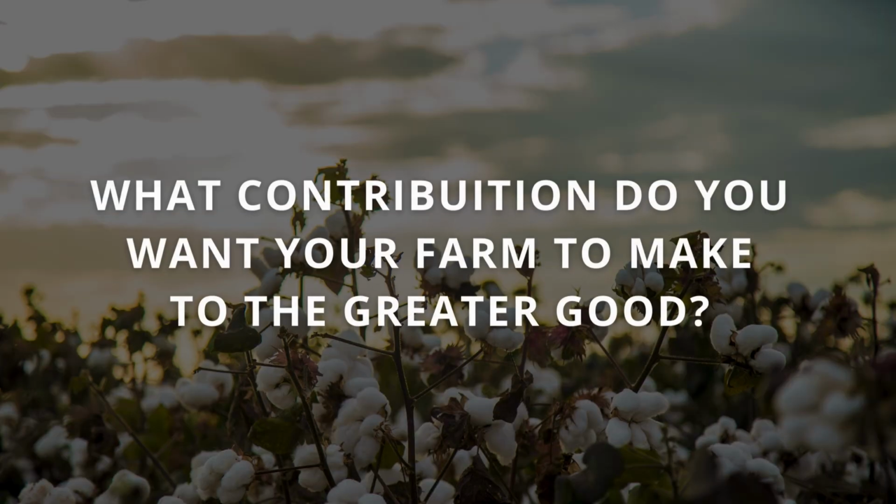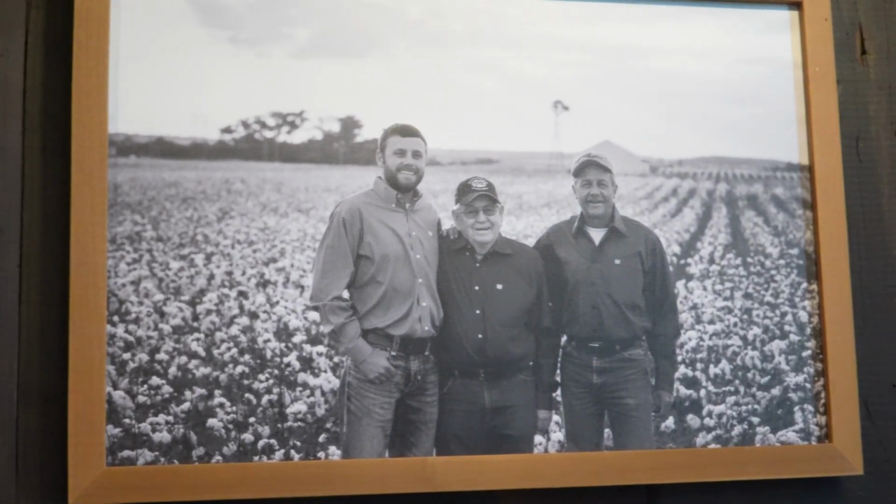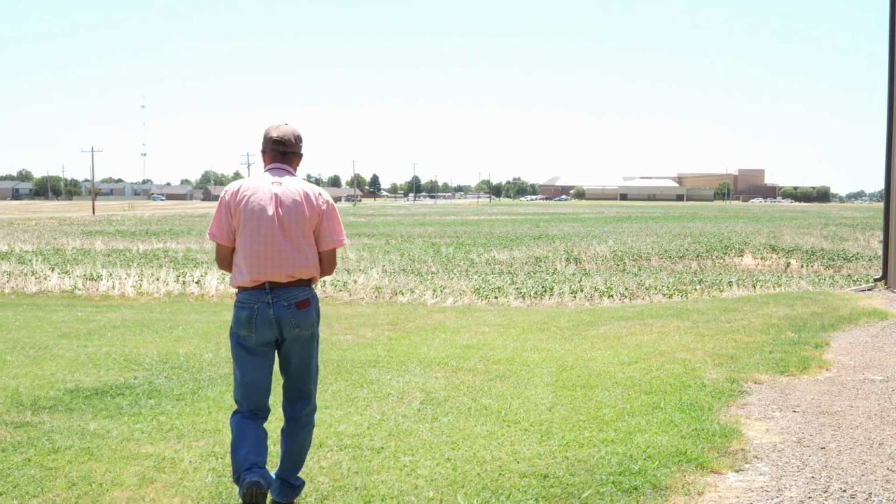Well, I think one of the most important things in our operation probably started with my dad and my granddad when they started doing this cover crop 50 years ago. I really think that has helped our operation so much, and we're going to continue to do it. I'm not going to go back to conventional till.